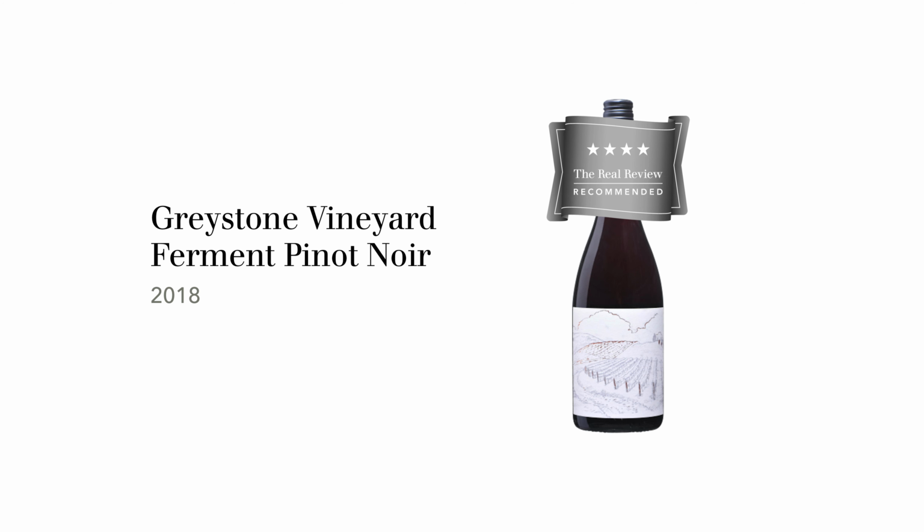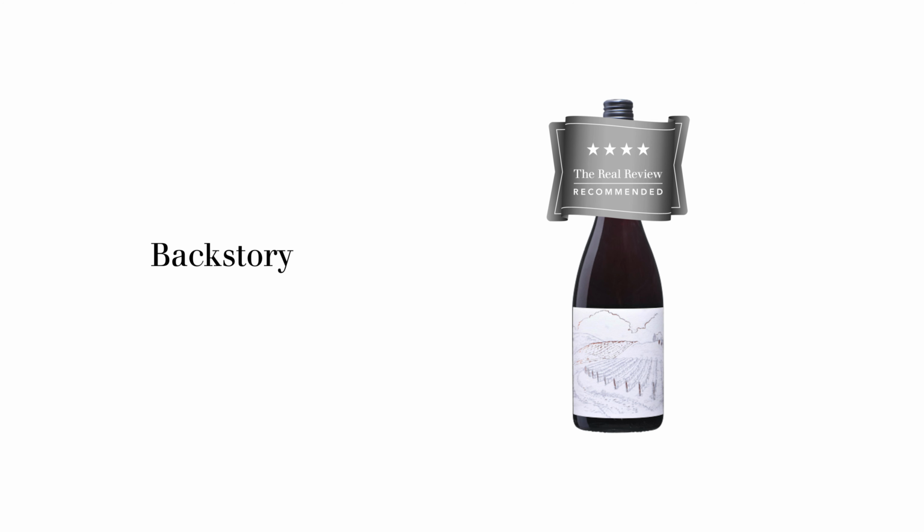I'm about to taste 2018 Greystone Vineyard Ferment Pinot Noir, and that's from Waipara. Greystone are very proud of their organic status, and they've been fermenting in the vineyard since 2012. I should explain what that's all about.